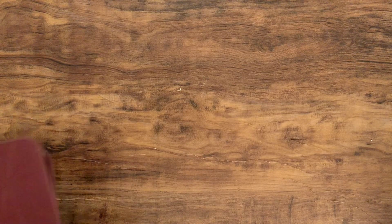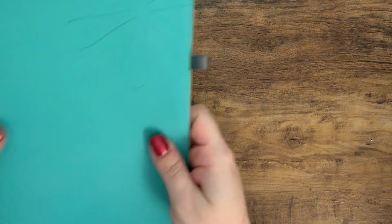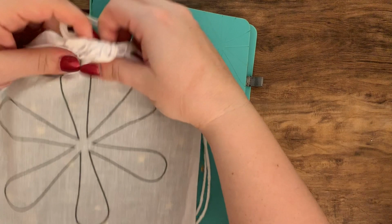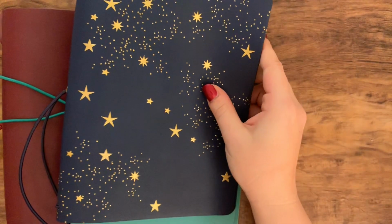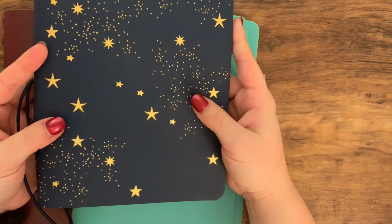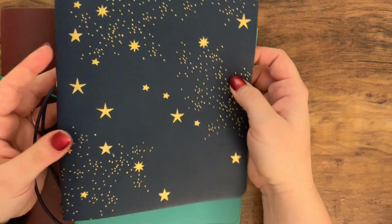So moving on, I got 3 on-the-go folios. I really wasn't expecting to. I got the wine color, I got the lagoon color, and I put a pen holder on it. And then today in my shipment, it's still in the little dust pouch, I got the Starry Skies one. Oh my gosh, I'm so excited for this. I wasn't quite sure if I wanted to get the starry one, but I'm so glad. Like, this is so gorgeous.